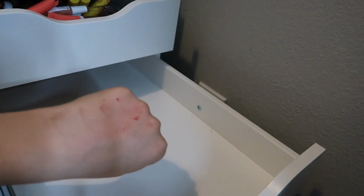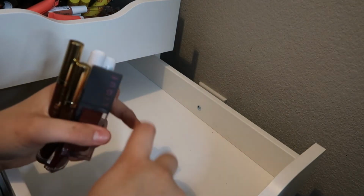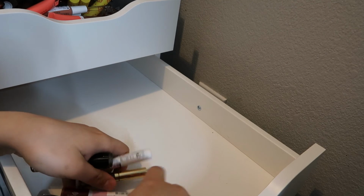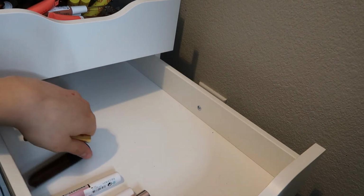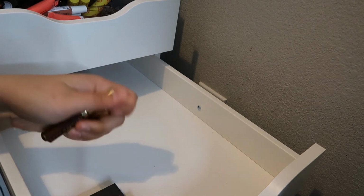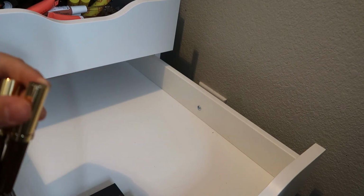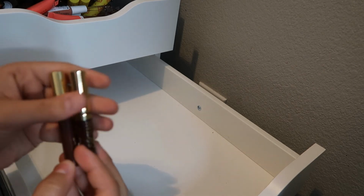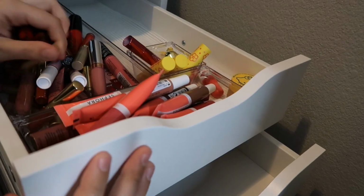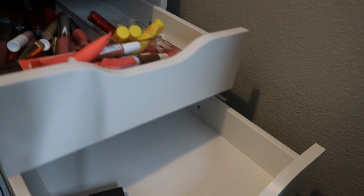So my hand is getting more and more stained by the second. Now we have some dark colors like berries, things like that. I have these two by NYX. I'm gonna keep both of these. We have Last Frontier and Grind. I'm gonna keep both of them because I haven't used them. I'm gonna keep both of the Sephora ones. I know that.